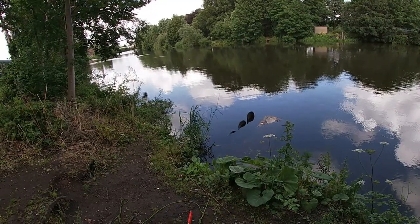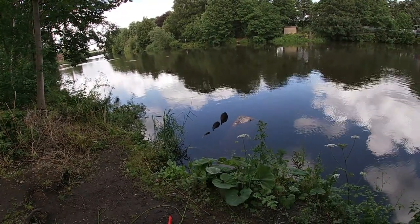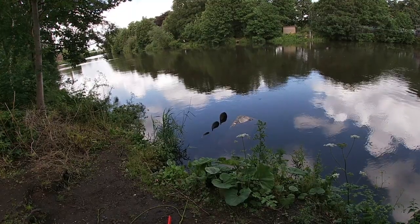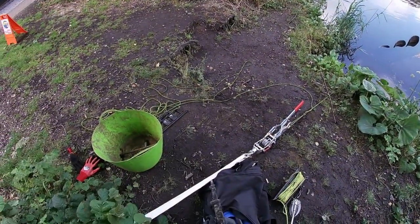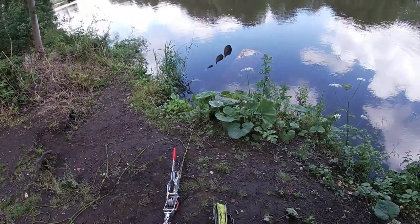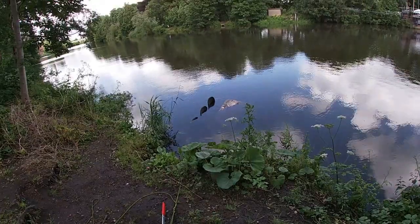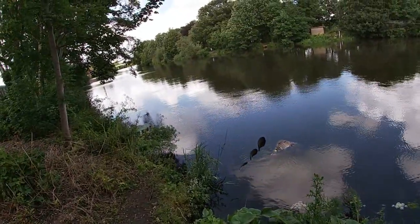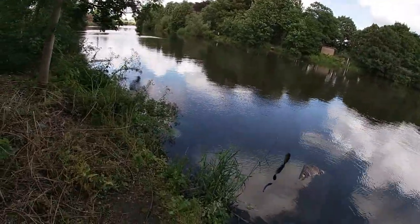Okay, so I thought my magnet got stuck underneath a rock at the side of the Mersey. So I got the winch out, started winching it. I don't know if you can see in the water there, but check it down and I'll show you. It wasn't a rock.